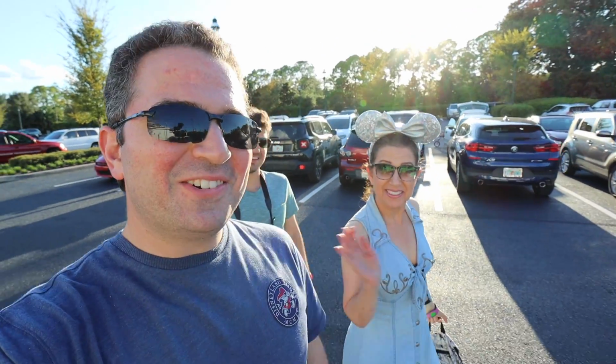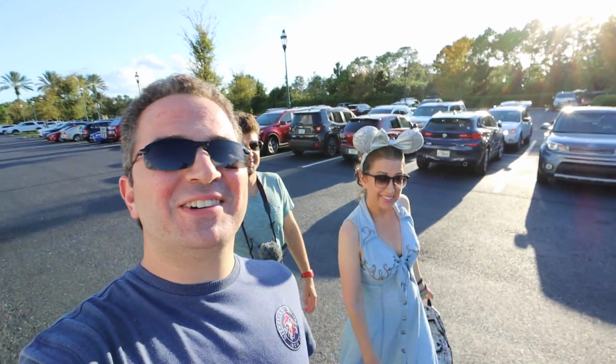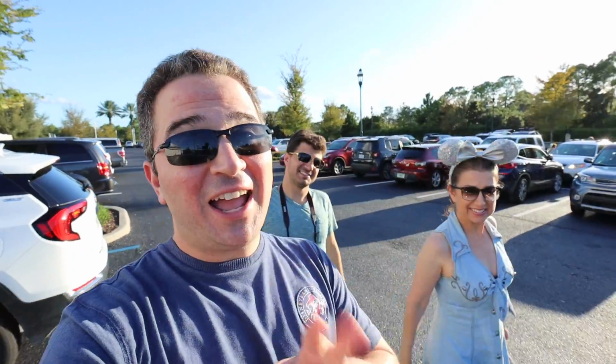Good afternoon, everyone. Today is another magical day at Walt Disney World. We're at the Grand Floridian Resort and Spa for some dinner and camera tests. For dinner tonight, we are headed to Gasparilla Grill, which is the quick service location at the Grand Floridian Resort and Spa. It's going to be a lot of fun, and in my hand is a brand new camera.